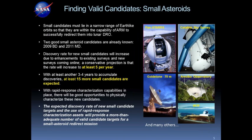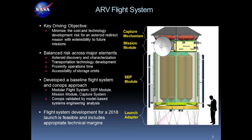I know there's an entire session on finding candidate asteroids, so I'll just boil this down to, with near-term upgrades, as Robert Lightfoot said earlier, we expect to be able to find at least 5 good candidate, well-characterized targets a year. And if we have 3 or 4 years to find those, we expect to have at least 15 to 20 candidate targets that we could choose from to actually do this mission. So we expect to have plenty of potential, plenty of targets.